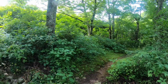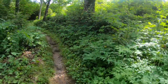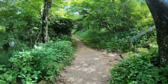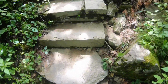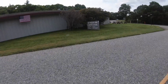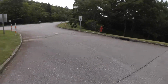This is just a little trail coming out of my campsite. I think the Pisgah Inn's just going to be up that way because there's the parkway, so we'll try going this way. Already, this trail is beautiful. This is just next to the campground. Looks like steps going up to the parkway. Well, I didn't realize I was this close to the store. It's the Blue Ridge Parkway. The restaurant is just up that way. This is the picnic area.